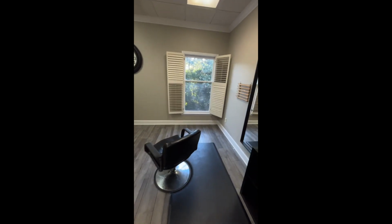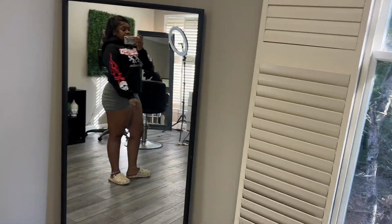And here we are. This is my friend's section. She already moved in. I'm a little late. This is my side, so. So yeah, let's get to it.